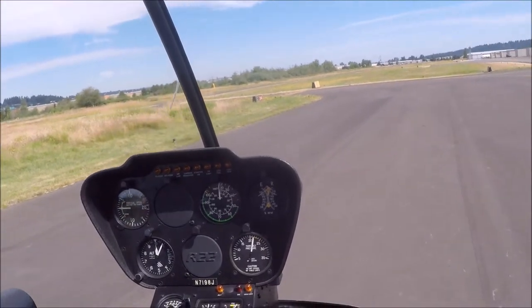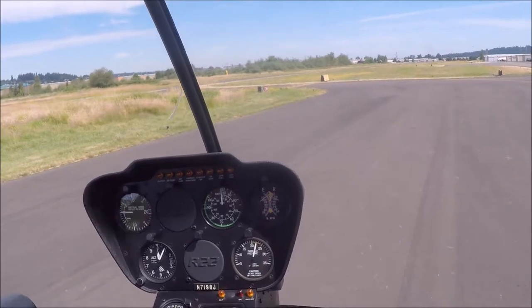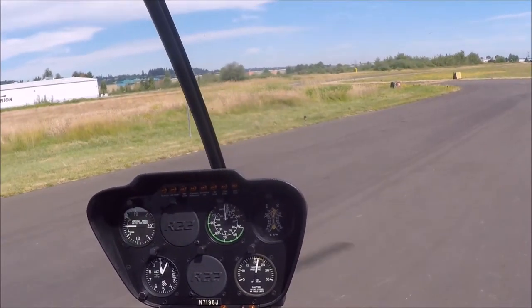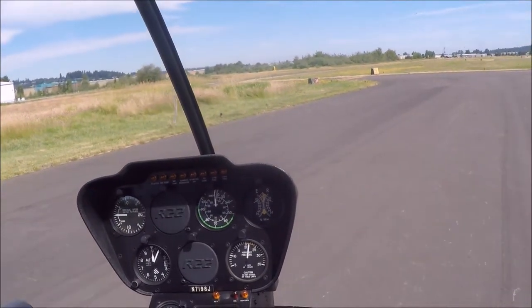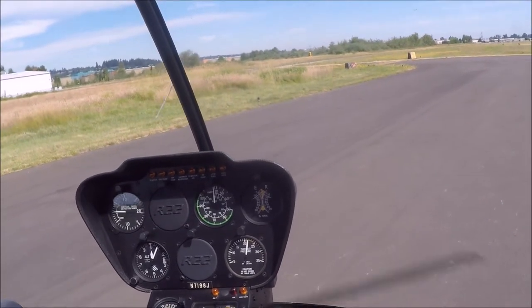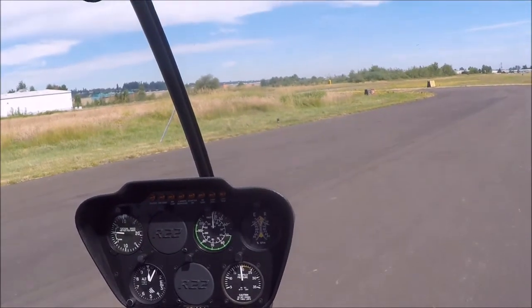All right, so right here. We're going to do a set down, so I'm going to kind of help you out just a little bit, just to help stabilize. Stay on all three controls. Yep. We're in a stabilized hover right here, so nice, just go ahead. Slowly just start, all you on the collective, all you. Take us all the way down to the ground, nice and slow, nice and smooth. All right, not bad, not bad.